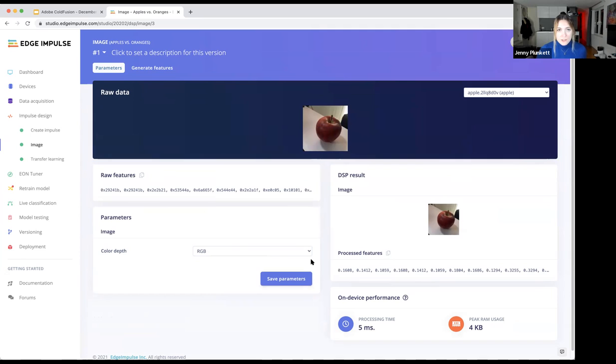So our image tab here is where, again, we're pre-processing and normalizing our data and extracting these features to then send into our machine learning model to train on. Our raw features are basically the hex values of our image. We'll be keeping the image after it's been processed as color, but I can also select grayscale and the processed features will change. I can also see the on-device performance of how much time it'll take on the device that we have chosen.